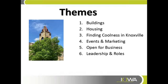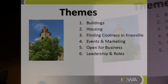We're honest, we're blunt. We like to celebrate the good things that have happened here and the cool amenities you have. But if there's an issue, we're not going to sugarcoat it today, and I don't think anybody wants that. We're going to lead off with the building theme. Our 6 themes are buildings, housing, finding coolness in Knoxville, events and marketing, open for business, and leadership and roles. And Jim is going to be blunt, I know.